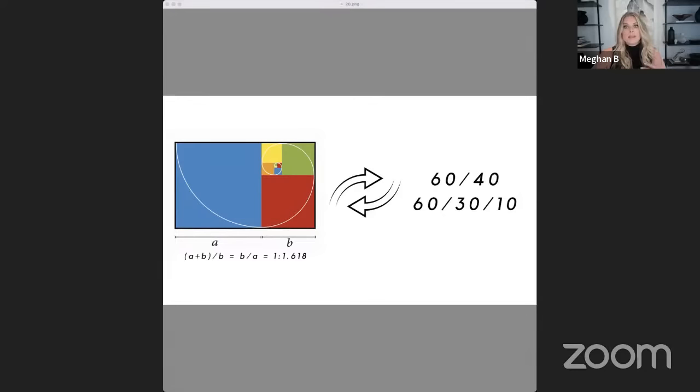Of course, the idea of applying the precise 1.618 ratio to our real living spaces is pretty complicated. Could you imagine? But you can swap that out for a ratio of like 60-40 or a 60-30-10 breakdown, and it becomes that much more useful for interior design.